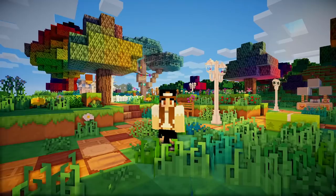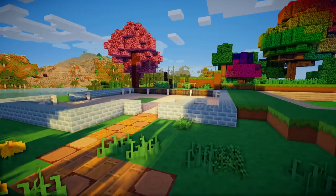But today, we are going to be building a pet store and I'm going to be putting it right here.